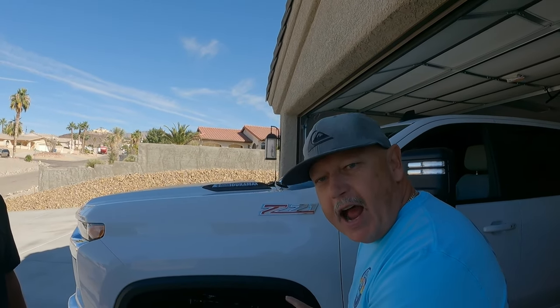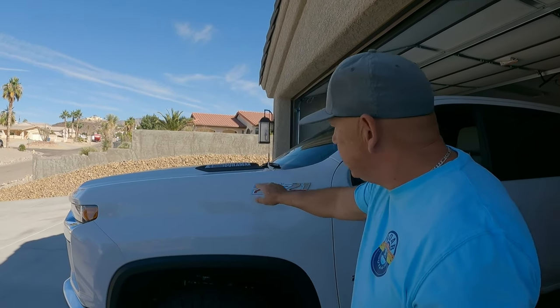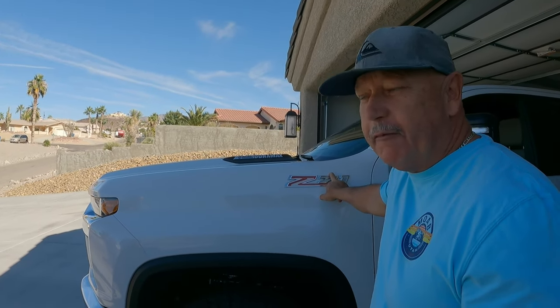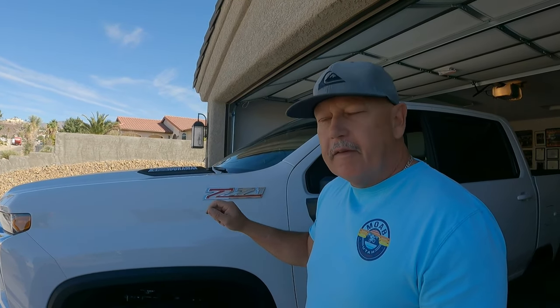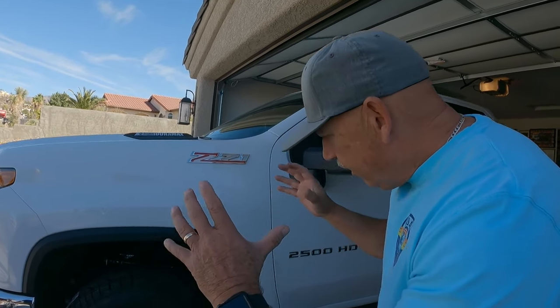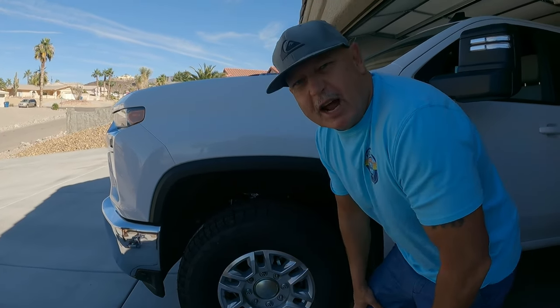Yep. So guys, you can fit a 35-inch tire on your stock Z71. Now, Z71 might make a difference, but on your stock 2022 2500 HD Duramax Turbo Diesel, it fits. Yep. But now the question is, what do I want to do?